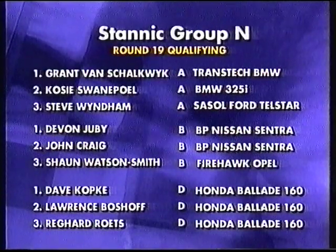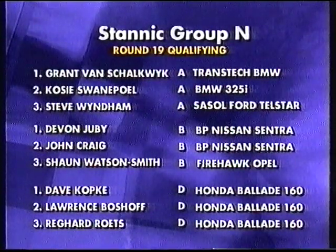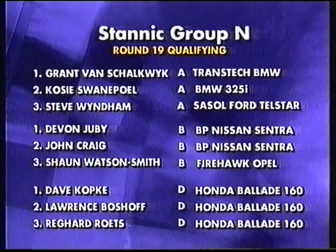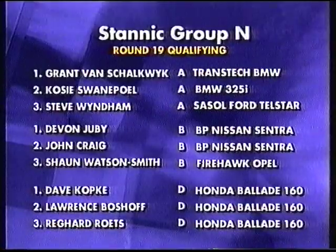It's Wyndham now, making no mistakes. Wolf du Plessis slides it. They're both front-wheel drive cars. Here's the rear-wheel drive BMW, also spectacular, Robbie Smith. The 2-litre cars are hard at work.